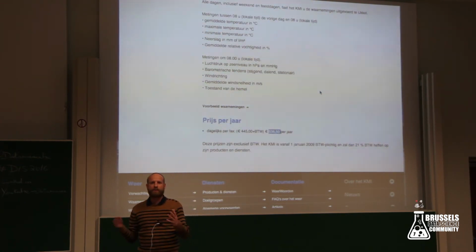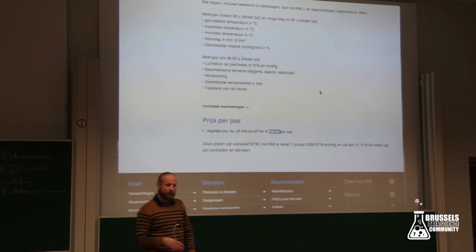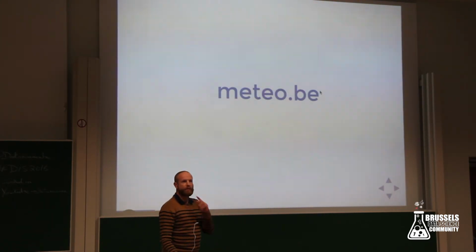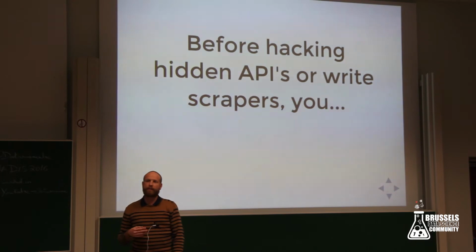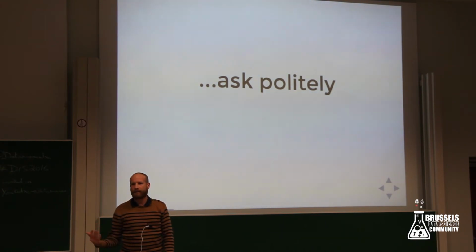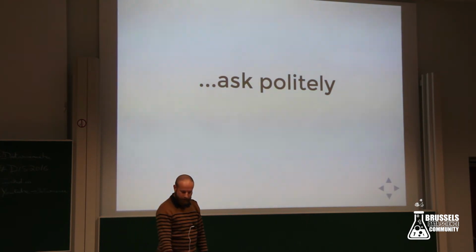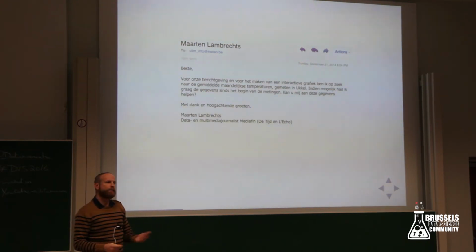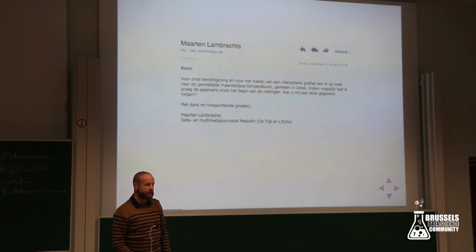I went looking on the website to see if there was some kind of hidden API they're using internally, or some hidden files somewhere I could scrape. But before that, I remembered a good lesson I learned as a data journalist: before you set up some scraper or whatever you do, just ask politely if you can get the data. So I went to the section of the website with all the contact information and sent them a polite email, just asking, can I have those monthly averages in a nice format I can work with to make an interactive graphic?